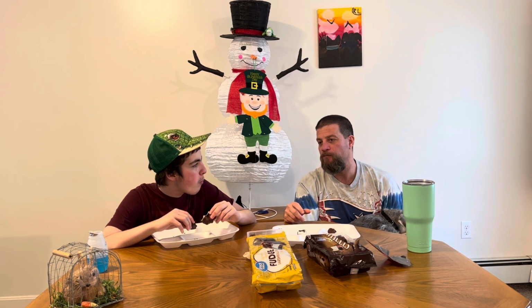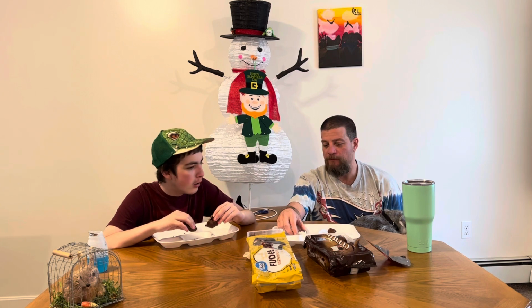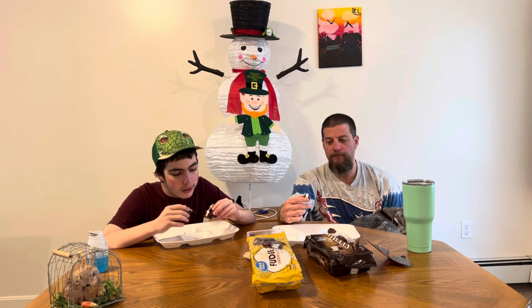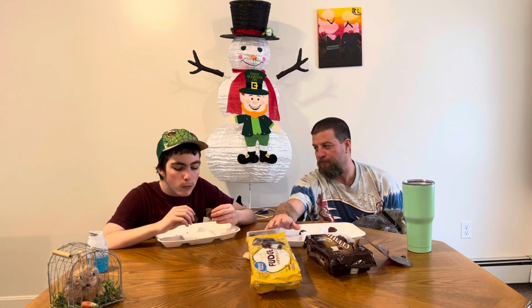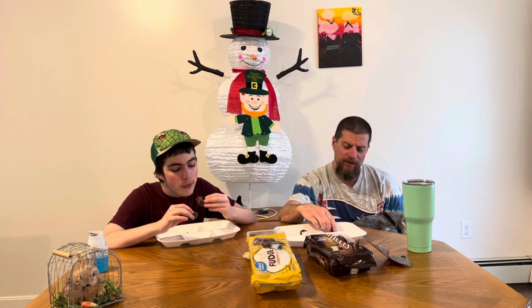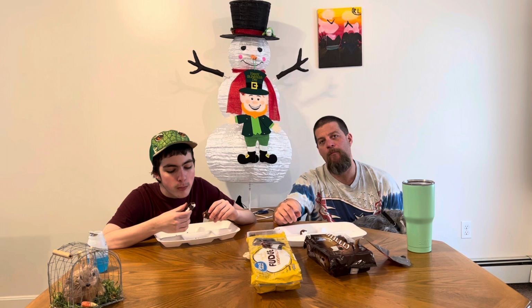Hard. I'm just gonna say I like the original more. By a lot. Because you get more marshmallow cream, you get more brownie. I think it has more marshmallow flavor, more flavor, but you get less of it. But it's more flavor out of the Walmart brand. I don't like the cookie part, the brownie, as much. I don't see where you're getting the difference in the brownie. Tastes completely different.